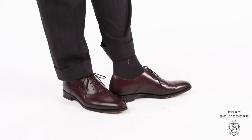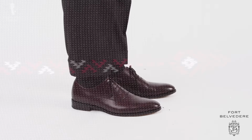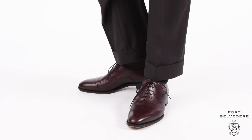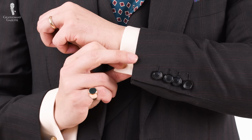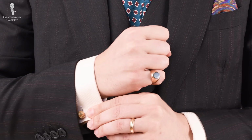And with the socks, I could have gone with something shadow stripe, but I kept it a bit more muted with just a pair of gray socks with clocks on the side that have red and white that pick up the rest of the color in the outfit. Last but not least, I have a little pinky ring with a bloodstone that is greenish and red, which picks up the color of the tie and brings it all together.